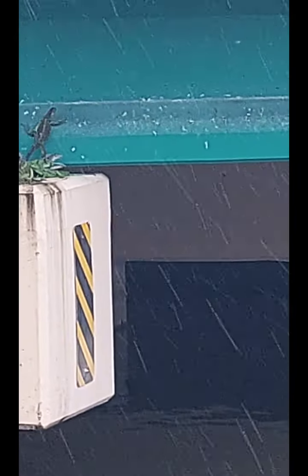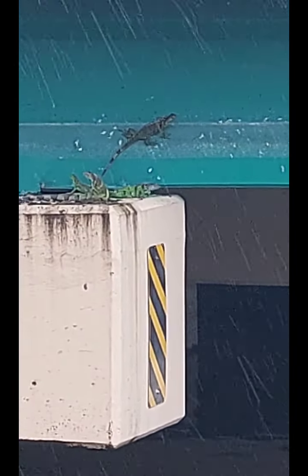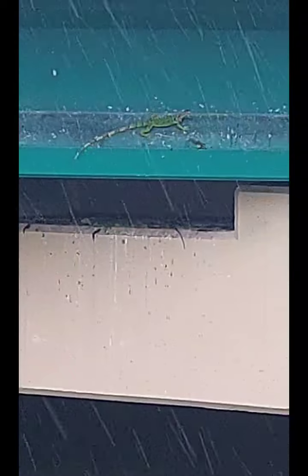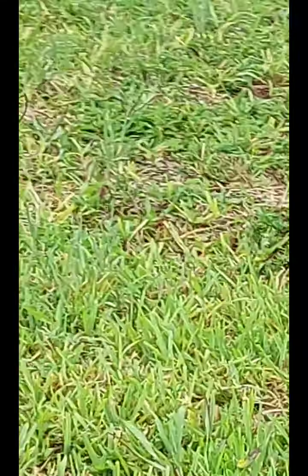Look at all these iguanas along this bridge. They're just laying up there, all along the bridge. They're everywhere. And then down, look at the grass. The grass is alive with them too. Wait, let me get up here a little bit further.